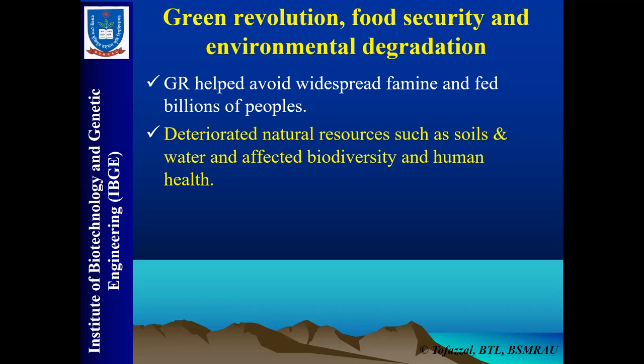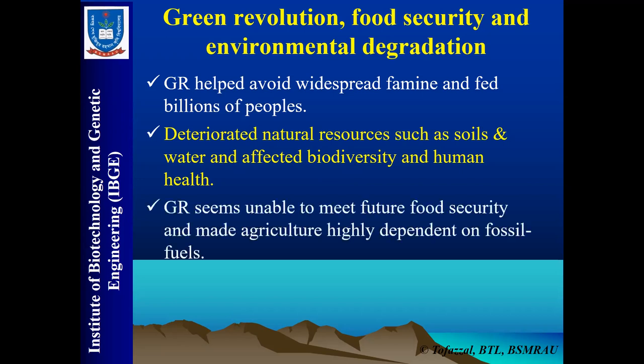Soil health is directly related to plant health. Plant health is directly related to the health of humans as well as other organisms, because on the earth, only green plants can trap solar energy and convert it into chemical energy. Photosynthesis is the only process critical for the existence of all living organisms on this earth, even including humans. The Green Revolution seems unable to meet future food security and made agriculture highly dependent on fossil fuels. If you see the last 5 years of data in Bangladesh, the increase in food productivity is very slow.